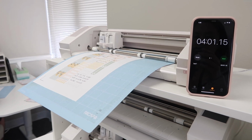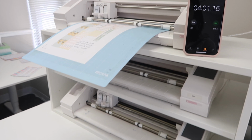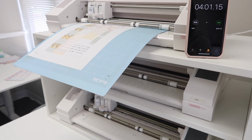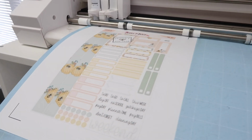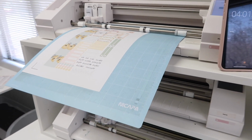Now keep in mind, if I was going to be cutting these, I would probably cut 3 at a time because these machines all cut the samplers really well. So if I was cutting over here, I would be doing 3. But yeah, now it's done, so let me go ahead and bring you guys over to the Graphtec and show you guys what that one can do.